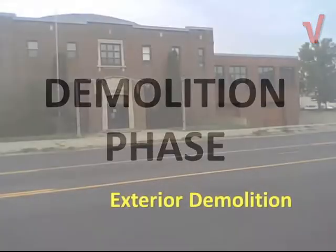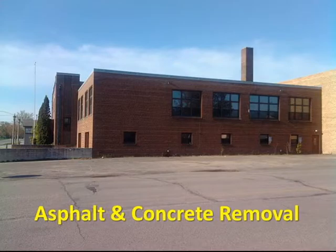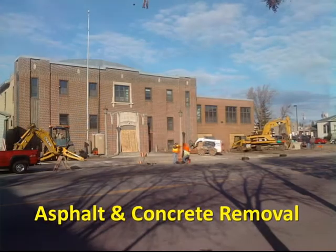And the exterior demolition, this involves removing all the asphalt and concrete around the site on both Highway 71 and 2nd Street.